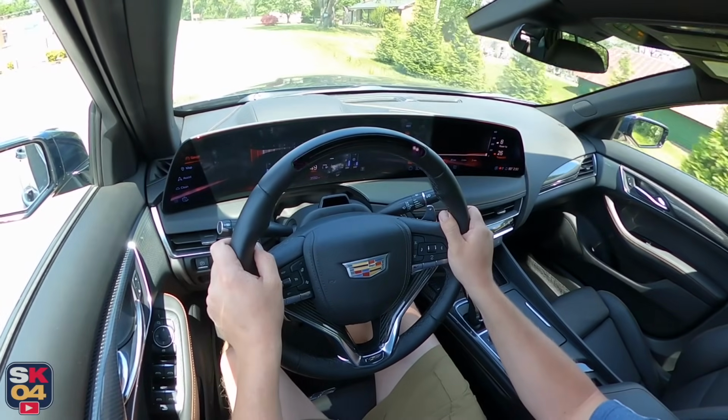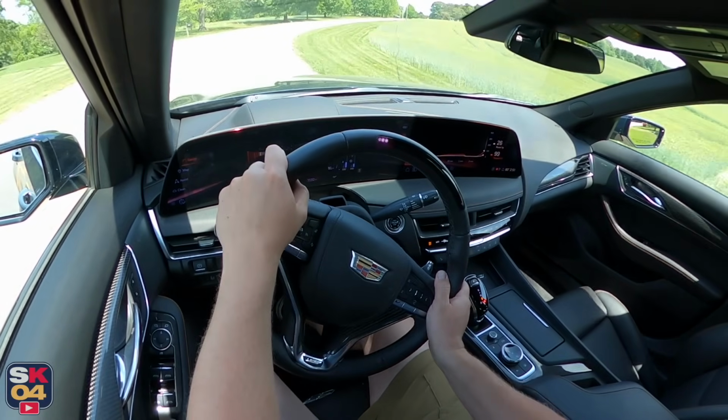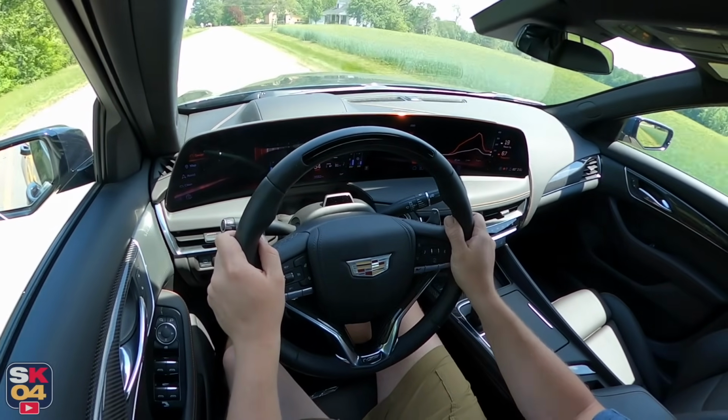tip-in. The brake pedal response can actually be dialed up even more via the drive modes, which I would not recommend unless you're hitting the track and want the most immediate response possible.